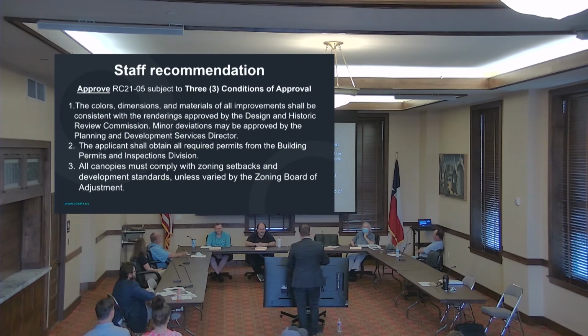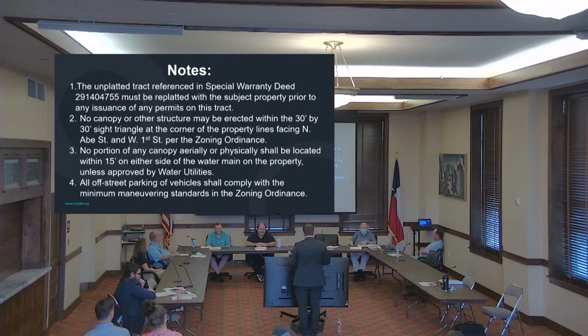Staff's recommending approval of the case subject to 3 conditions. Again, colors, dimensions, and materials are consistent with what you all approve. The applicants obtain permits. Number 3, all canopies must comply with zoning setbacks. So that was one issue that they're working out, is that there is a 20-foot easement there. In the zoning board meeting, the staff didn't want to support the variance on Bryant, so we want that full 25 feet. And then on First Street, we were willing to go down to 20, which is just outside of the easement. So again, that's still pending, but not for y'all to be concerned about.